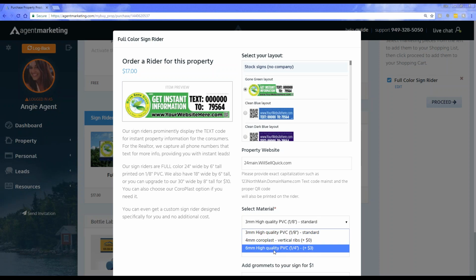I recommend doing this if you're in colder climates and high traffic areas, just because it is a little bit of a thicker PVC material. But our stuff is really good. We have, like I said, our PVC material. There's no yellowing. There's no fading with our inks. We use UV inks. So everything is really good. These are really high quality sign riders.